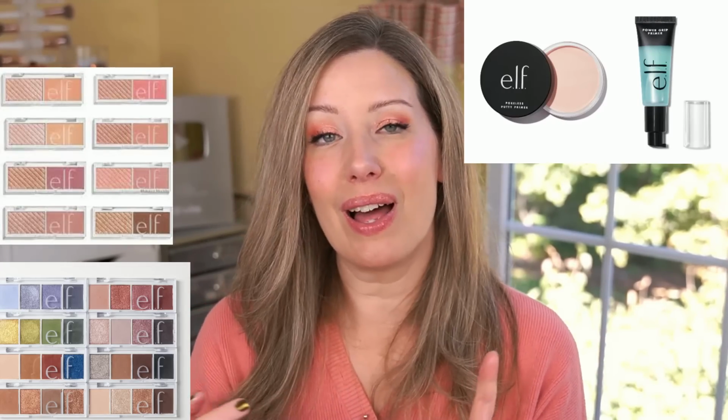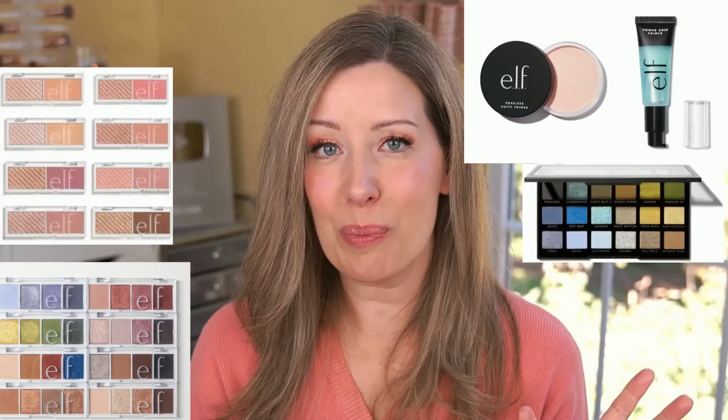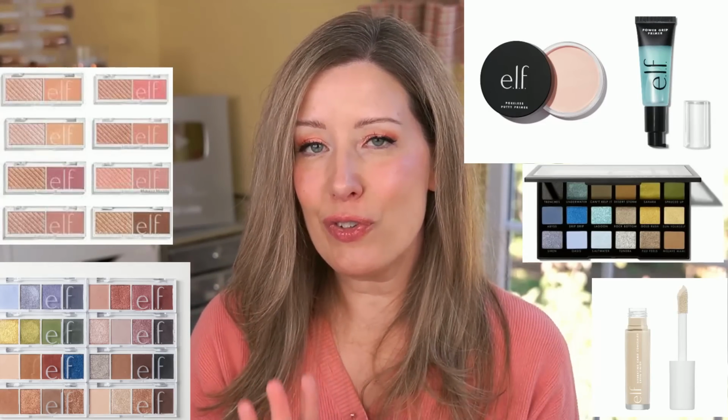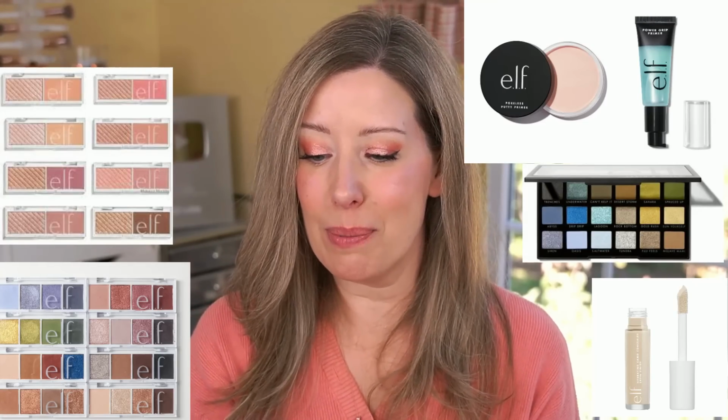has so many really hyped products, from their bite-sized palettes, both the cheek and eye ones, to their primers. A lot of people talk about their larger eyeshadow palettes. Their complexion products also get a lot of attention, but I have a few things here that I don't really hear hyped up very often.